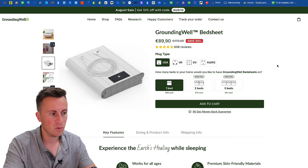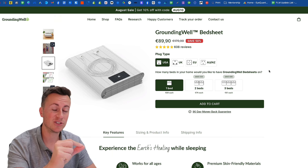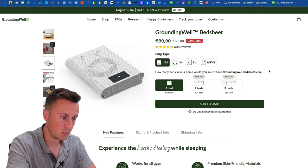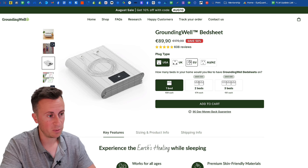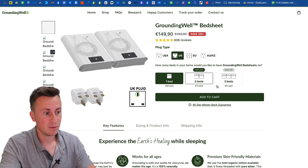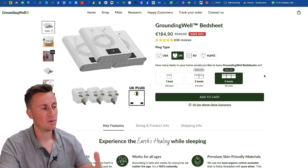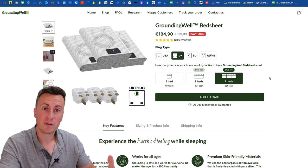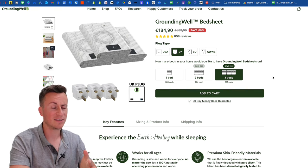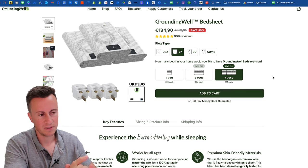Super slick, awesome website. Instead of just having USA in text form, it has a picture of the plug. It could not be any easier or more straightforward from the consumer's point of view, because they can just click the one that looks like the sort of plug they have. Same thing with two beds and three beds as well. Really simple, but effective. And the simpler and easier it is for your consumer, of course, the less likely they are to ask questions, the less likely they are to become confused, and therefore the more likely they are to convert.